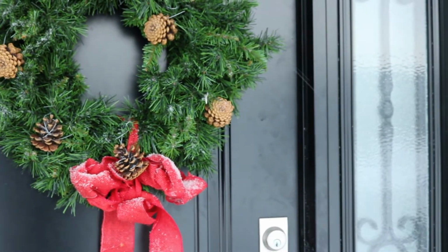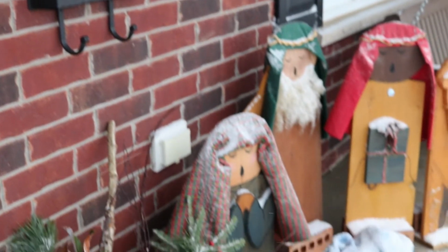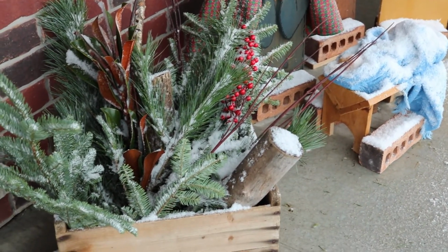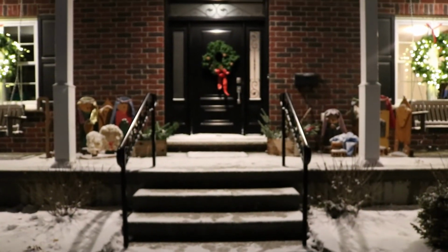So I'm really glad that I put lots of decorations on our front porch this year, including this retro nativity scene that my grandpa and my aunt made over 25 years ago. Some decorated porch swings or lit wreaths, and of course greenery arrangements.